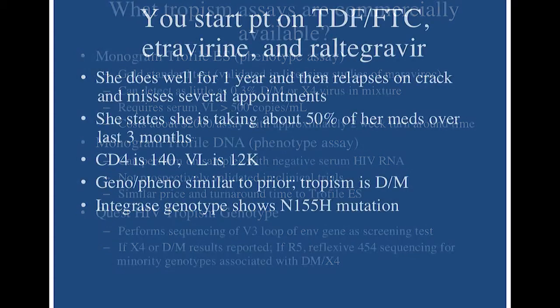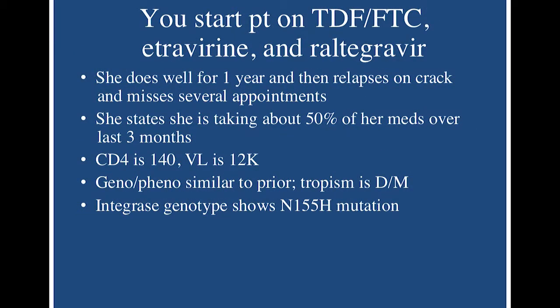Exactly. So now you started the patient on your BRAVO regimen, Truvada, etravirine, raltegravir. She does well for a year. Then she relapses on crack, and she's taking about 50% of her doses. The CD4 count is 140. The viral load is 12,000. She's dual tropic, and her genotype and phenotype are similar to prior. And the integrase genotype shows the N155 mutation.